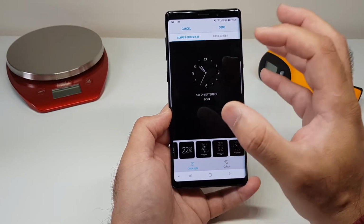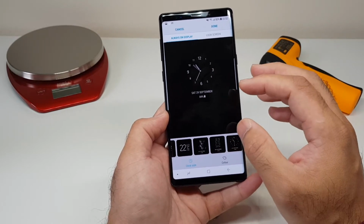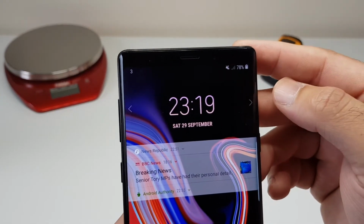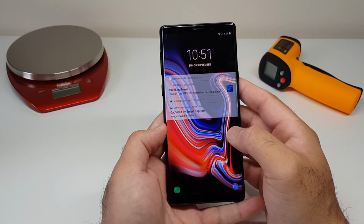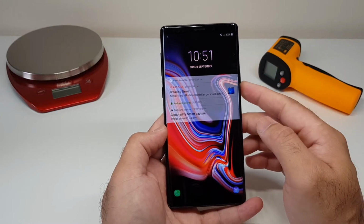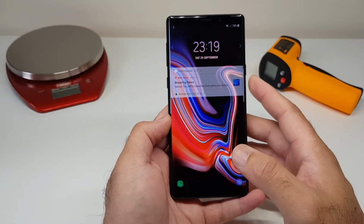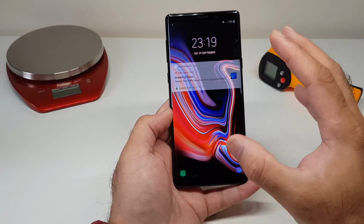Obviously this is ticking all the way across, it's very graphic intensive, very heavy, and I wanted to see how it would take its toll on the battery, especially overnight. So I took the screenshot, this one with AOD on. At 23:19 the battery went down to 78%, and then when I checked it in the morning on Sunday the 30th of September at 10:51, just before 11 o'clock, the battery had gone down to 62%. So around 16% battery was drained with AOD on, with that clock ticking all night long. This is a considerable amount of drain.